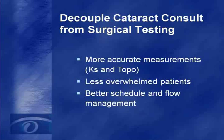The first take-home message from this webinar, I hope for all of you, will be to decouple the cataract consult from the surgical testing appointment. And the reasons why. If you think about it, and it took me a while to come to this decision, it's at the time of the cataract consult, or let's say a comprehensive consult, when the doctor and the patient have made an agreement that, yes, the cataract is visually significant and requires surgery. If at that point you take the patient and begin doing your preoperative testing, you may end up with some incorrect information. And why is that?